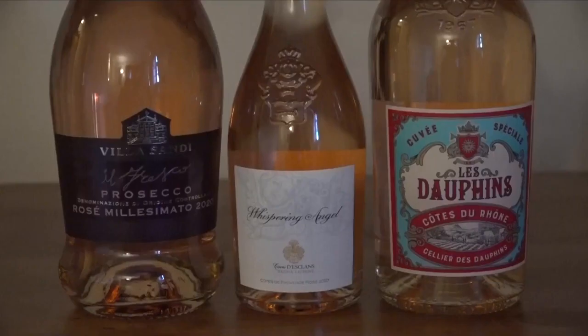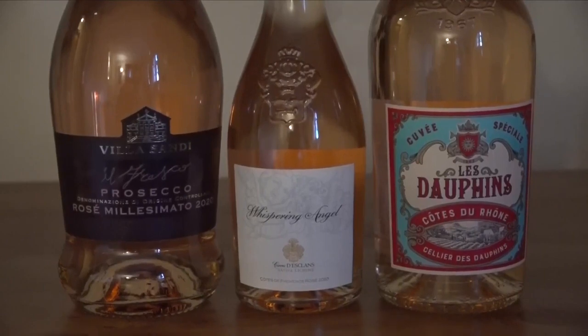I prefer the ones from France, but there are lots of others. Check them out. I also like some from South Africa. It's a Cabernet Sauvignon, Môreson. The ones I have today is the Prosecco Rosé, and the Les Dupuis, which is from France.